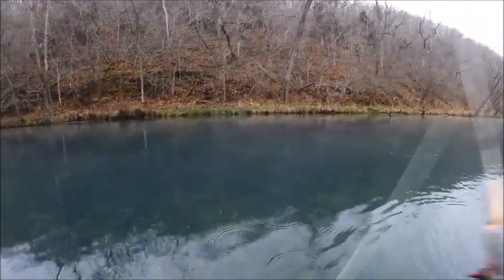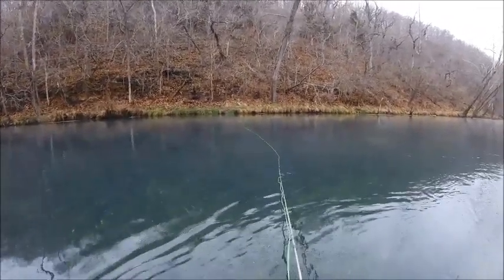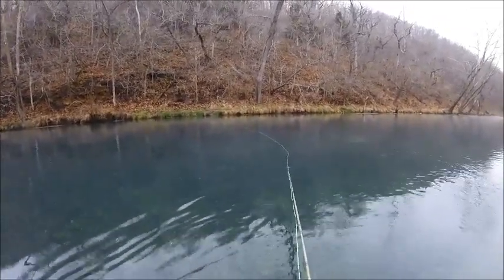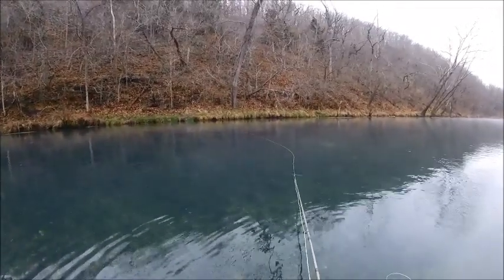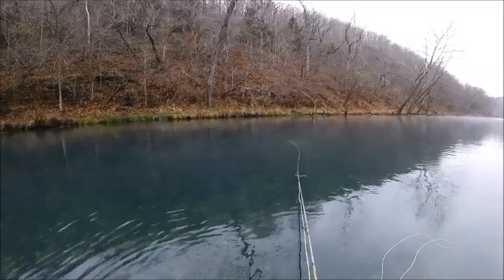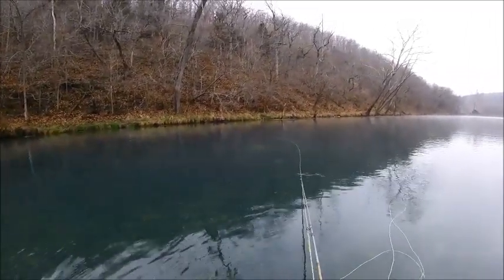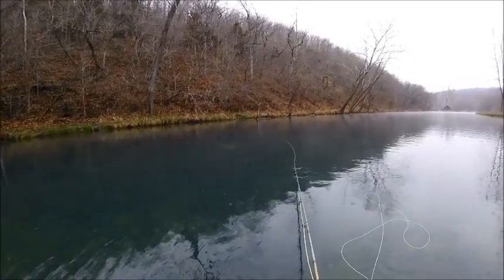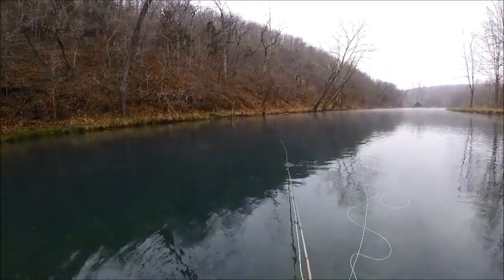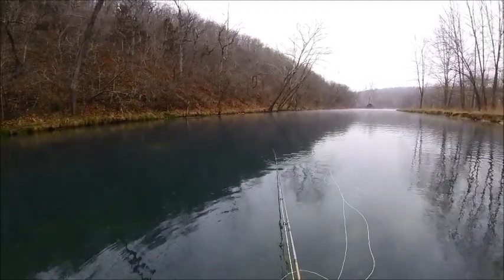Again, I'm going to cast right over to the edge. Let the fly start to move down. Little short strips. I'm feeling for a tug. And when I do, then I'll give it a strip set and set the hook.